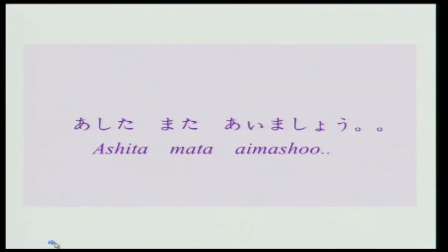When you part from someone, or from somewhere, say probably from a class or from a meeting, and you are going to meet the person again, then you say mata ashita aimashou. So, I used ashita mata aimashou. Ashita is very simple. Ashita means tomorrow, mata means again, and aimashou means let's meet. So, the meaning of this phrase is let's meet again tomorrow.